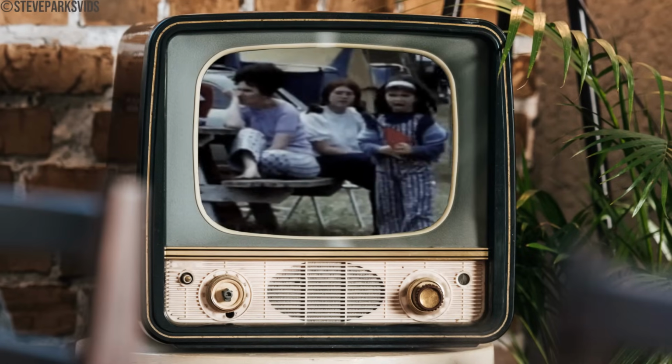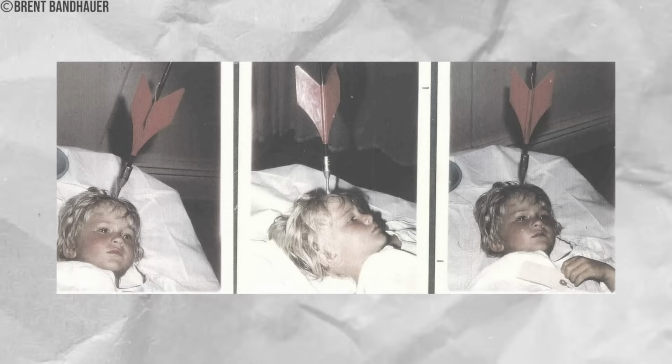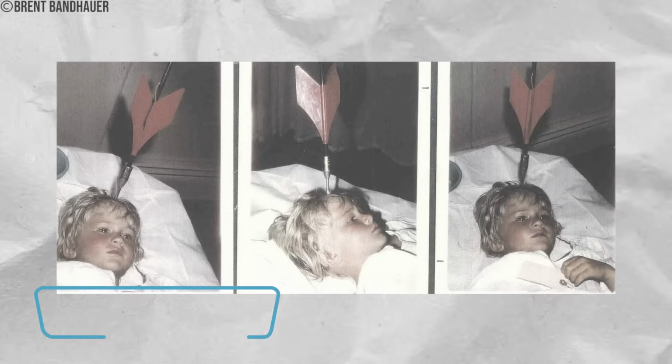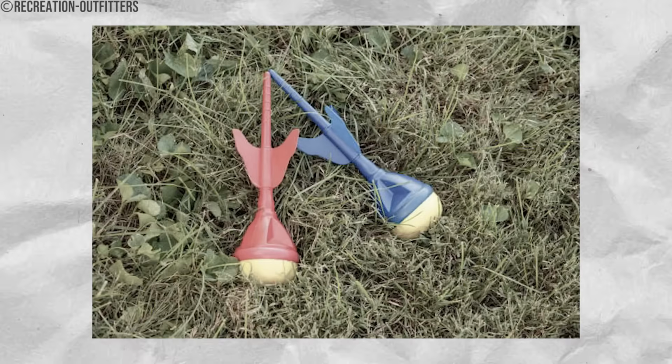The problem? They were basically spears flying through the air. Kids loved them. Emergency rooms hated them. By the 1980s, the injuries were impossible to ignore. Thousands of kids were hospitalized, leading to an official ban in the United States in 1988 after a tragic fatality. Companies attempted a revival with plastic tips, but the original thrill was gone. Today, vintage jarts are collector's items, with some still remembering the rush and near misses that made lawn darts both exciting and terrifying.